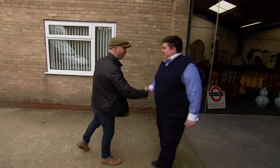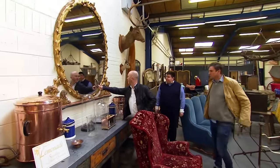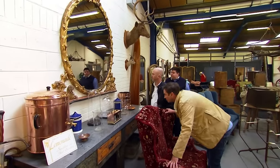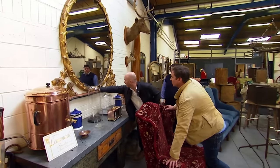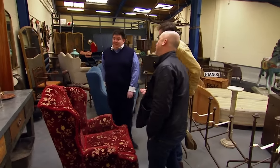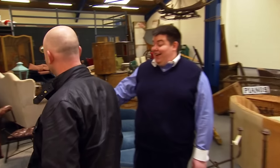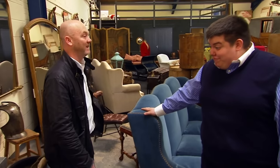Salvage hunter Drew Pritchard is at Luke Arnold's trade warehouse in Yorkshire. He's just bid £1,000 on this early 19th century oval mirror. But Luke is holding out for a higher offer. If I paid £1,500 for it, honestly, I would have to get £1750 for it. I really have to get £1750 to see a profit. I mean, I'm asking £3,200 retail.